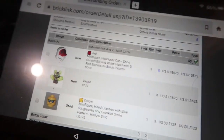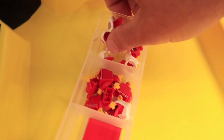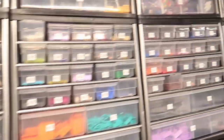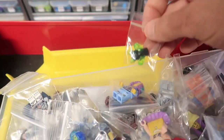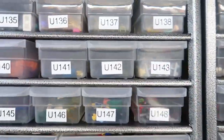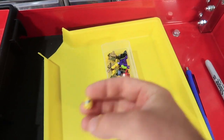Alright, last order. We'll do this real time. 40, 1, 2, 3. 511 is 1. It's my first ever minifig bin of new. And they're pretty full, so I'm looking for a little bat. There it is. And then used 142. All right. And we are done packing.